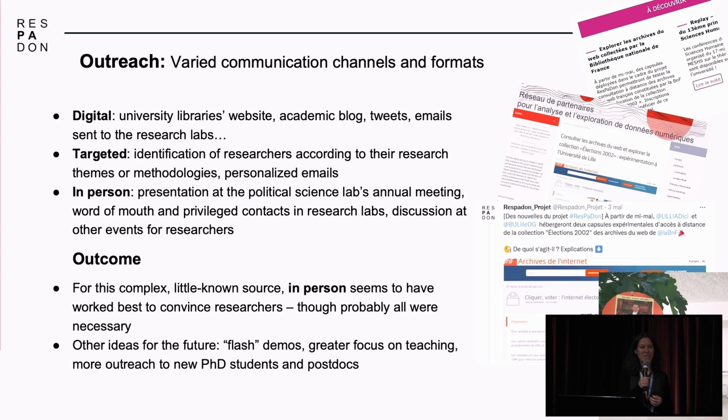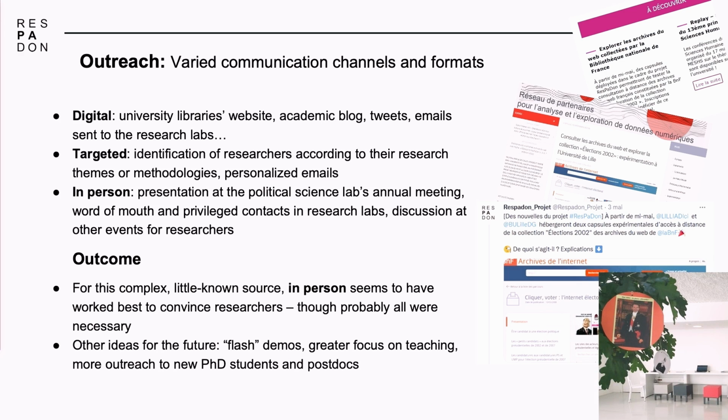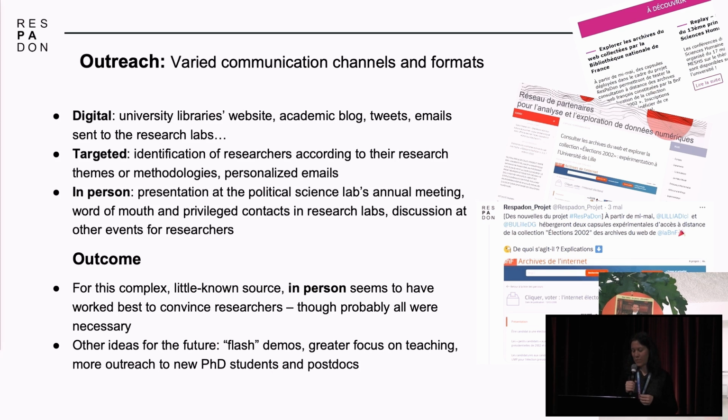So we also did outreach, of course, to try to reach the researchers at the University of Lille who might be interested in using web archives but weren't yet familiar with it. We had a large, fairly conventional communication strategy, digital communication, targeted communication, reaching out to researchers who, based on what they've researched in the past, might be particularly likely to be interested, and in-person communication as well, presentations and meetings, attending other events at research labs, and then taking the opportunity to bring up web archives if the opportunity arose. We also had some privileged contacts in some of the research labs who we encouraged to talk about it with the researchers that they worked with.